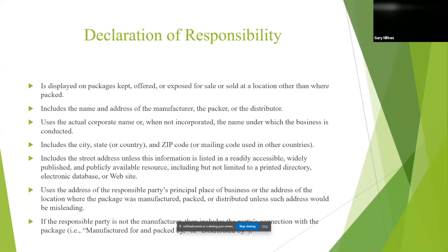Declaration of responsibility. Again, I think this was pretty well covered in some of the other presenters' slides, so I won't dwell on that, but it has to be on there unless it's being packaged at the place where it's being sold. So if you're at a farmer's market and you're packaging and labeling there, you don't have to put the declaration of responsibility because you're packaging on site.